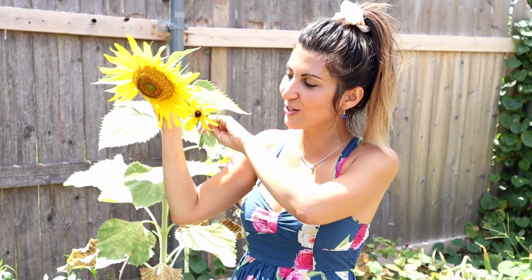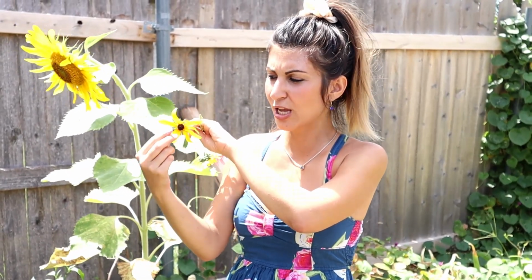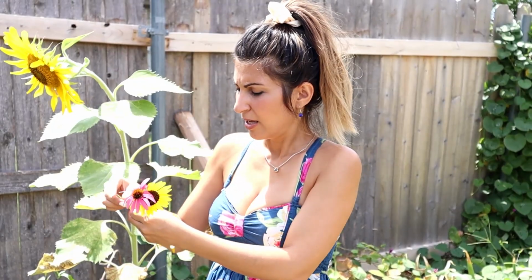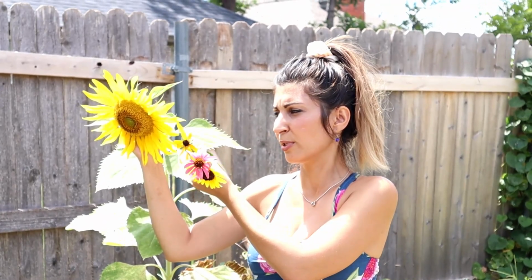So here is a black-eyed Susan. Black-eyed Susan's center is more round, and you could actually feel it a little bit more. It comes out, so it's more of a conic shape. It comes out, it's round. However, a sunflower is more flat, so the center of a sunflower is flat. Another thing is the size of the flower is different. Sure, they are similar in color.